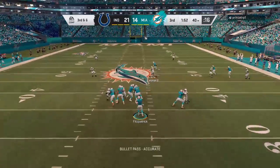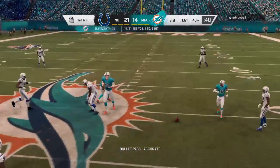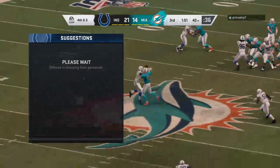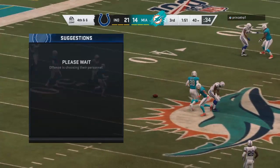From the shotgun, it's Fitzpatrick, and he will not be able to hang on through the contact. It's incomplete. The coverage strong, and now it's 4th down.